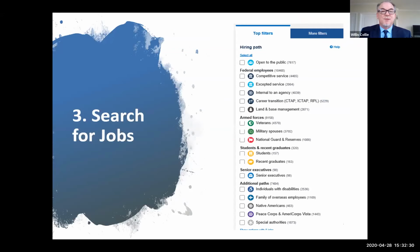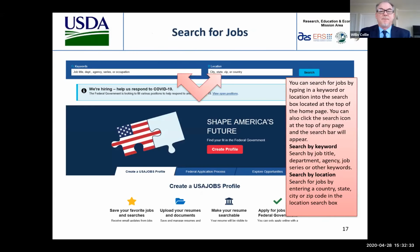Now we're going to talk about how you search for and find jobs. There is a search function at the top of the screen that allows you to put in certain keywords. So you could put in economist or writer, editor, public affairs, administrative officer, whatever you're interested in, as a keyword. You could also put in the agency. If you wanted to put in ERS, it would pop up and you could choose the Economic Research Service or the National Institute for Food and Agriculture.